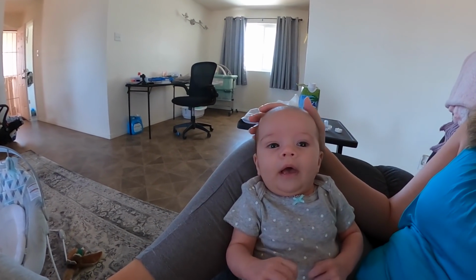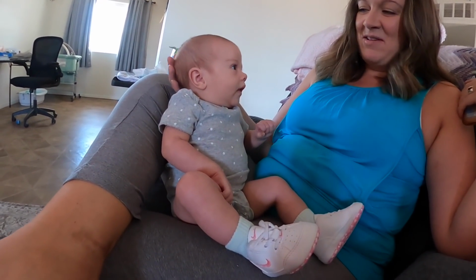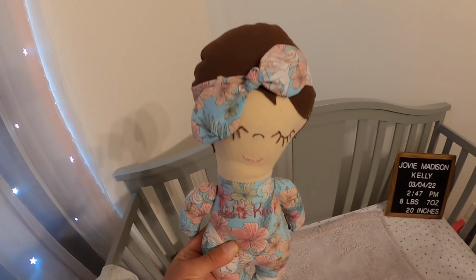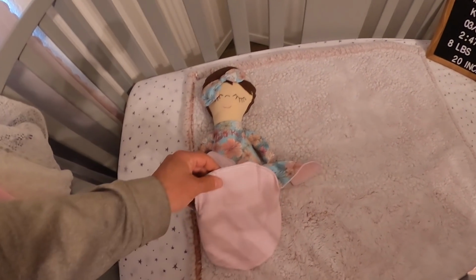Look at Smiley Jovie here. She's wearing her brand new Nikes Candace's cousin sent from Missouri. She's not quite sure what to think about them, huh? They're cute. Well, look, her name is on it. Her first baby Jovie doll. Jovie Kelly. That's her first little baby doll, and it kind of looks like her. It's funny. You can put this back in there later. I only got one hand.